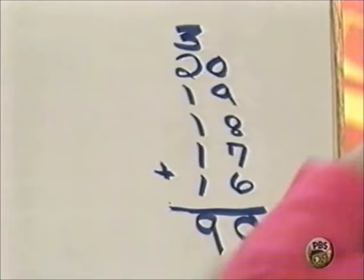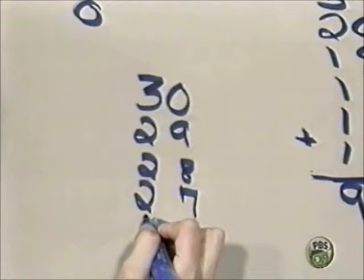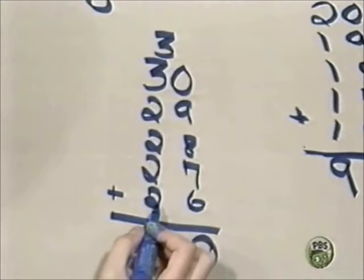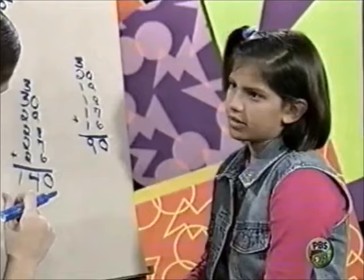Could we go 30, 29? So let's try it. So 26, right? That's it. So, you know this is going to be 30. And then 6, 7, 8, 9, 10, 12, 4. That's 140. So do you want to start at 25?